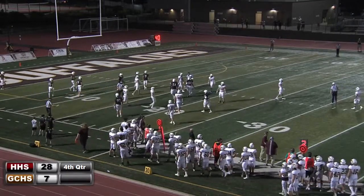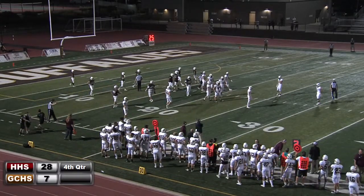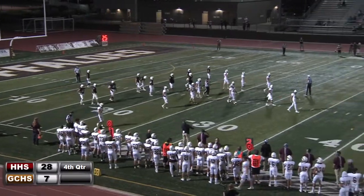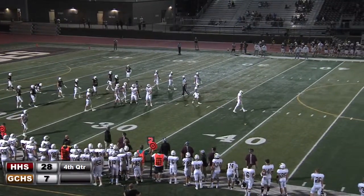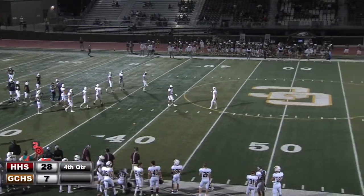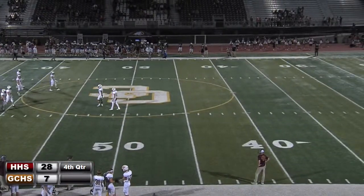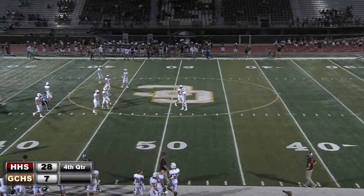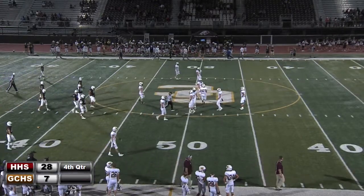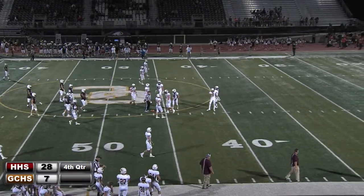And there's a flag on the play. I think Hays High is going to be hit with a blind side block. Boy, and that's a tough play. Blind side block or a crackback block, but that one will be one that everybody will look back on. Yeah, they're calling blind side block. The player was running at the Indian offensive lineman. So take 23 yards off the board.